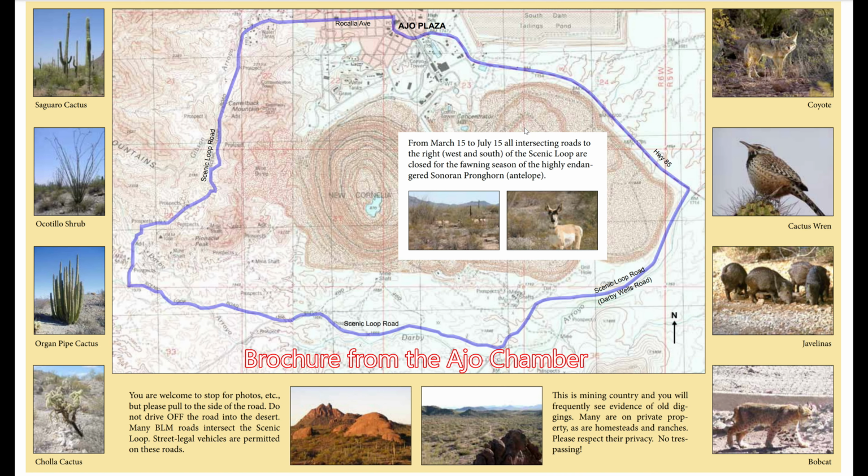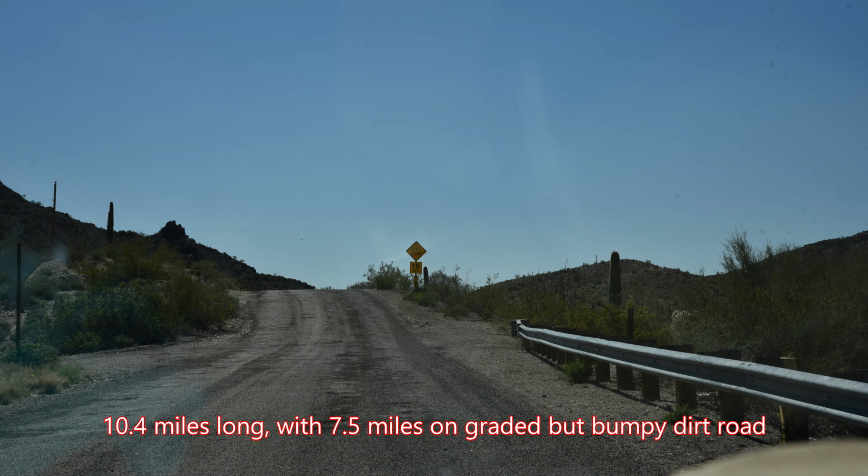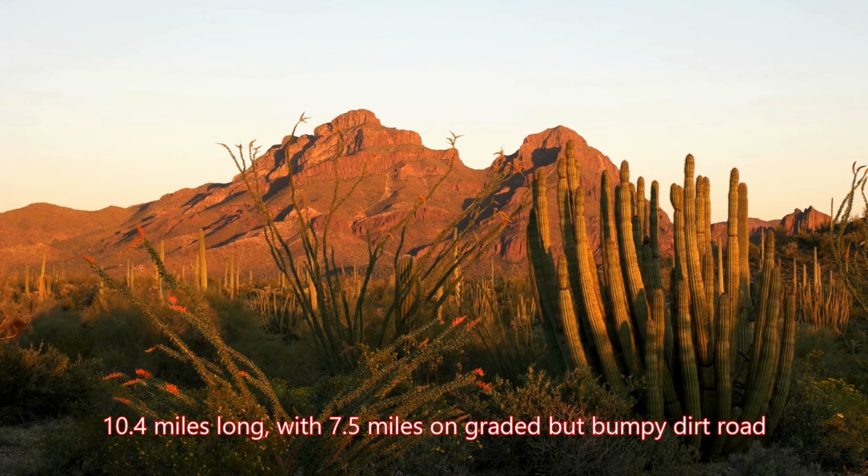Let's take a look at the Ajo Scenic Loop Trail. This is a brochure provided by the Ajo Chamber of Commerce. Has lots of good information on it. The trail is over 10 miles long, with about 7.5 of that being on dirt road.